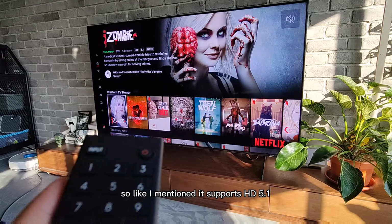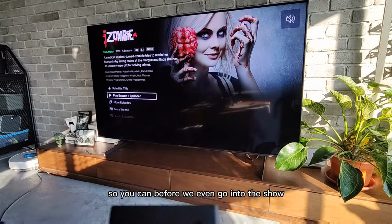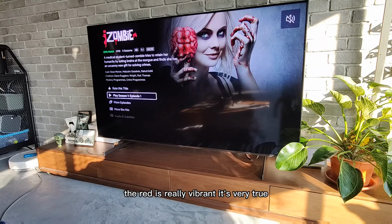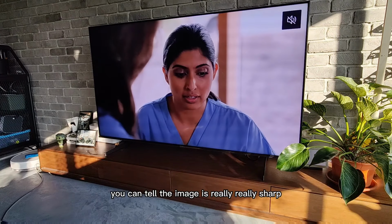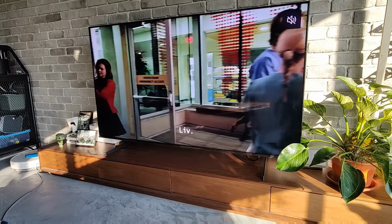Like I mentioned, it supports HDR 5.1. Before we even go into the show, you can actually take a look at this image over here. The red is really vibrant, it's very true. And the black on the screen is really, really black. See over here, you can tell the image is really, really sharp. Like the character is right in front of you.